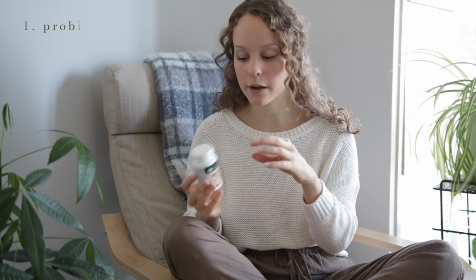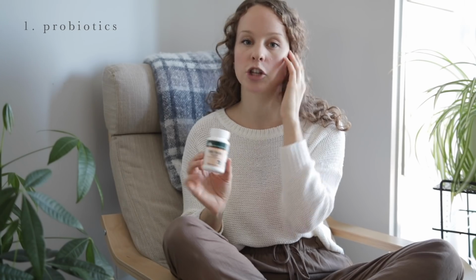The first supplement that I am taking is a probiotic. This one here is by Genestra. It's their HMF Forte. Probiotics are very, very good for supporting and helping to modulate the immune system, educate the immune system, boost the immune system a little bit. But I also will take probiotics on a more regular basis, not just for cold and flu.